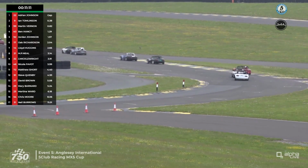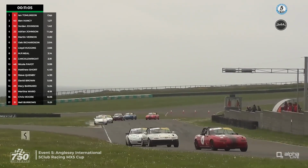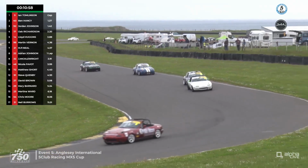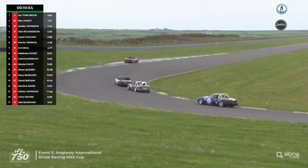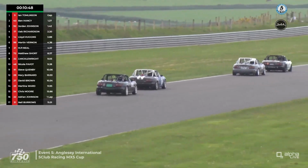And Jordan now is challenging Hansey up towards the first corner. Now, are these two going to work together to catch Ian Tomlinson, who's 1.3 seconds up the road, or are they going to scrap it out for second place? Well, at this stage, Jordan Johnson's just following Hansey through. Oak Richardson's 4th now.